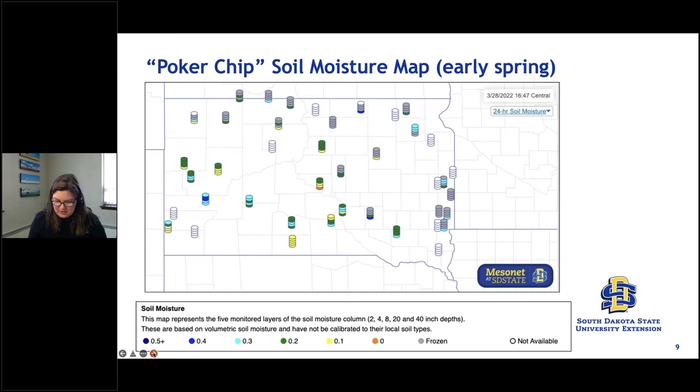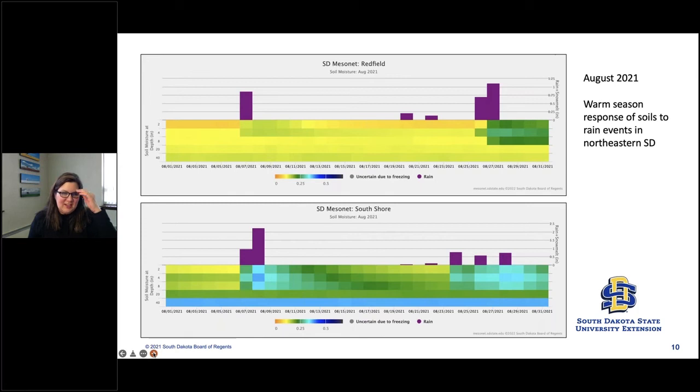All right, the next slide shows another view of soil moisture by individual stations, and this is a really neat way to see how soils respond to precipitation events. So at the top is Redfield, which is in the north central part of the state. And this is for the month of August, the 1st to the 31st of last year. You can see the thick bars from the orange, yellow, green, that's giving our volumetric soil moisture at each of those sensor levels. And as you go day by day, the purple bar is a precipitation event. That was a little over 3/4 of an inch of rain. And you could see how it wet the soils, infiltrated into the soils at least about 4 to 8 inches. And then it dried out.